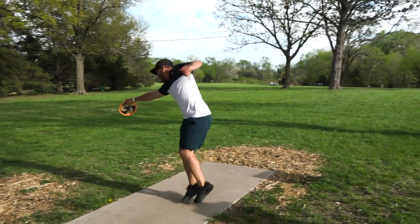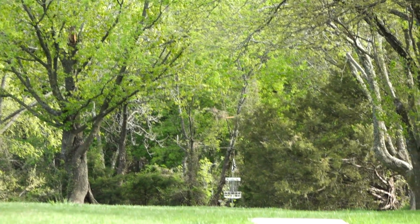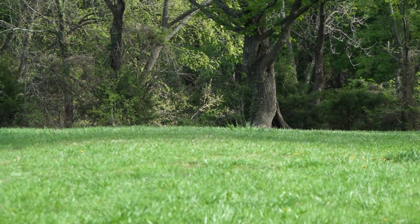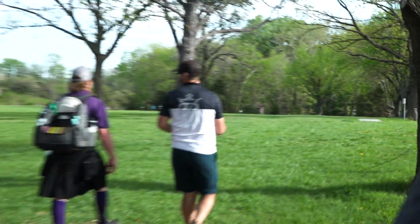And this is a clean release from Oakley. That is beautiful. Needs to sit where it hits. That's nicely done inside the circle for sure. Two expertly executed tee shots by our pros.